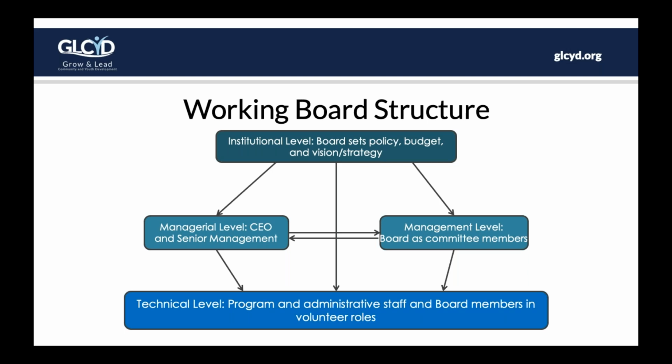Now, the working board structure can last for years. Sometimes it gets a little more formalized, where the board has more policies in place. The structure becomes more, not rigid, but more formal, so that there's some things in place. Perhaps there's volunteers that take on a greater role, and the board members kind of step back and try to assume more of a board-like position.